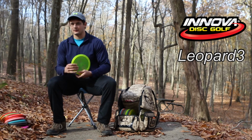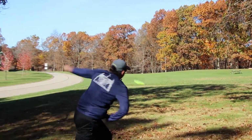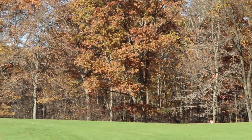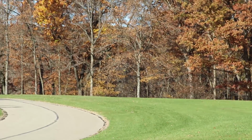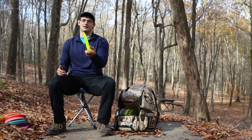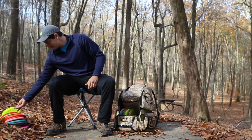And then this is the main one I throw. I can throw it flat. It'll just slide over. Never really turns over and cut rolls on me. So I'll also use it for kind of straight rollers if I have a lot of room to get it down, because this one's a little bit more stable.